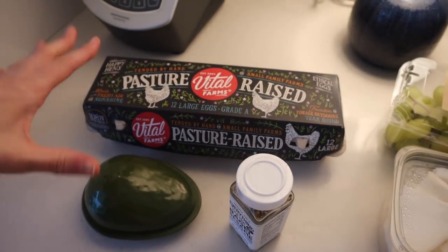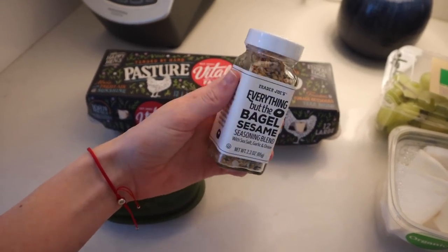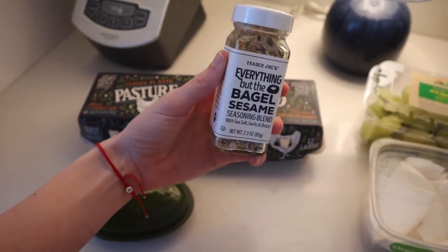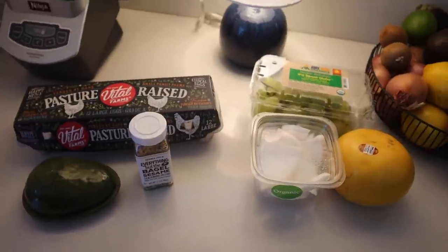And then I'm gonna pair it with two eggs with some avocado and everything but the bagel seasoning. You can get this at Trader Joe's. It's so good. Garlic and onion and like huge chunks of sea salt. So yeah, that's gonna be my breakfast.